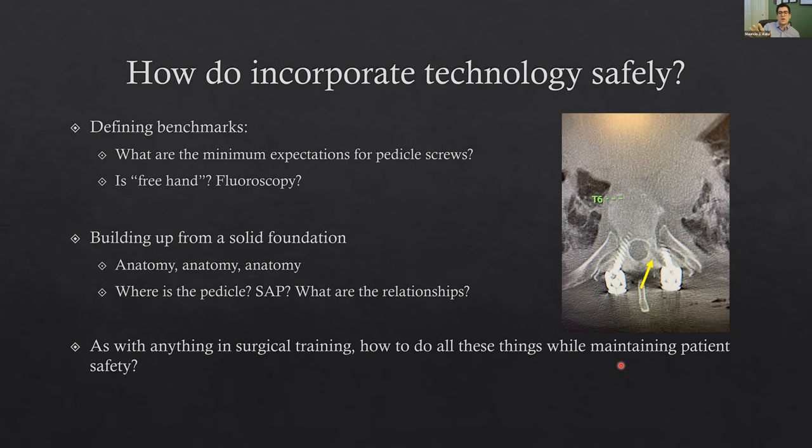So again, anatomy is the basis of our surgical specialty. You should be able to localize the pedicle with a hook or with a pedicle probe, and then be able to place a screw freehand or something like that. To me personally, I think that's the benchmark. And I can tell you, just by comparing within my residency, there's a wide gap of knowledge in the anatomical landmarks in spine.